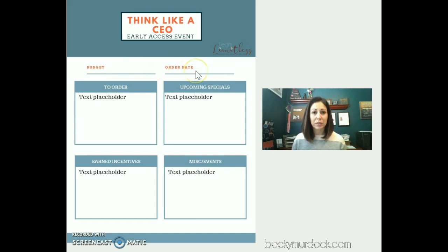Okay, then the next thing we want to do is we want to decide the order date. When is it that we are going to place the order, and then mark it on our calendar. I usually prefer to do the very first day that it's available so I can have those products in hand, because then I can do things like do videos and pictures and teasers and things like that. But again, that date is going to determine what works within your budget, and we're thinking like a CEO with this one.